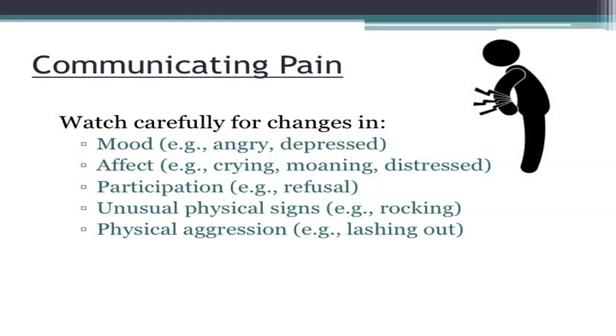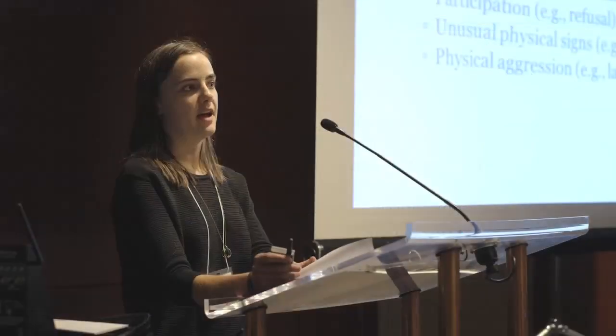So when somebody's experiencing pain, these are some of the things that might change. It might just be a change in mood. Also some physical signs, like somebody starts rocking, or even something as severe as banging their head might be showing that they have pain.